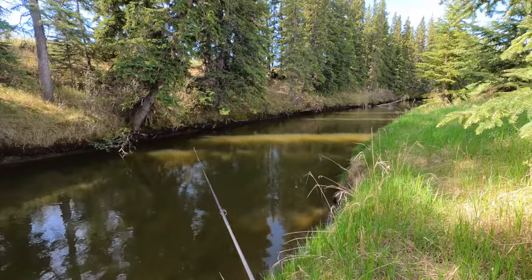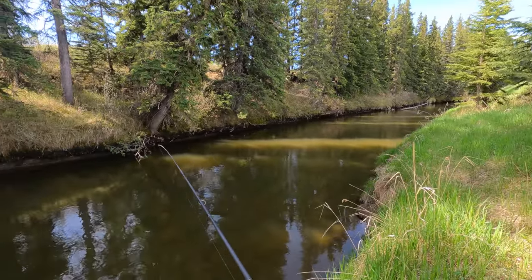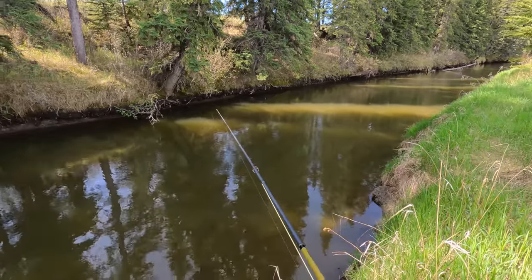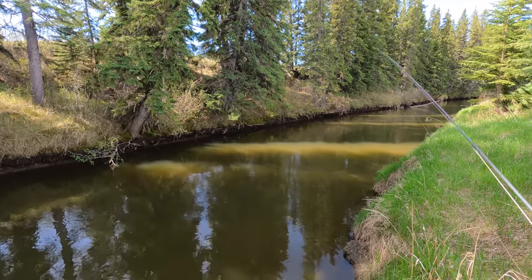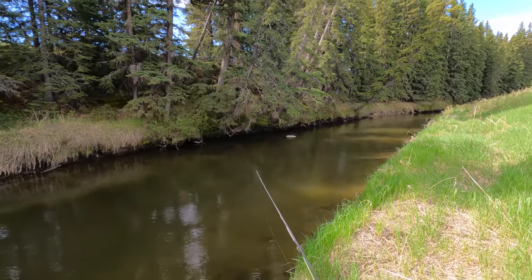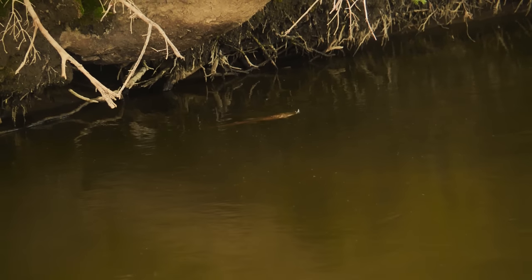So we're gonna keep going, eyes sharp, but really looking on that outturn, anywhere around structure, anything that causes a backup, a slowdown, or a cut along structure. And that's where you're really gonna look. You're looking for rising browns, eating caddis. All right, so as is always the case on this creek, the fish are always tucked in, and it's just a joy to take it on and try to figure out a way to get your fly in there.